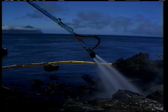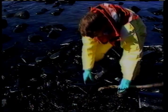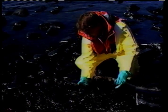Exxon declined to comment on their scheduled September pullout, so for now, the answer to how clean is a clean beach has yet to be determined.